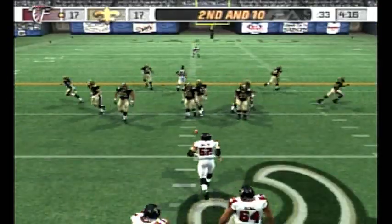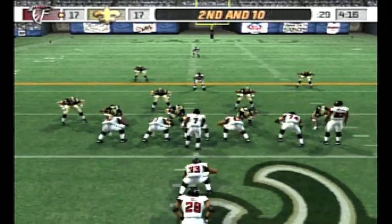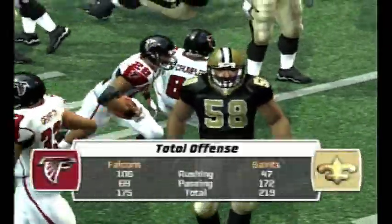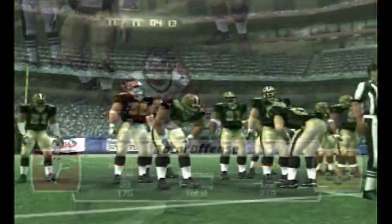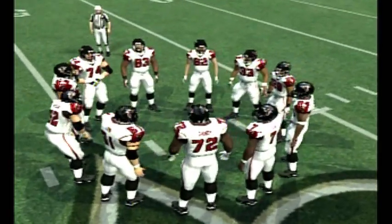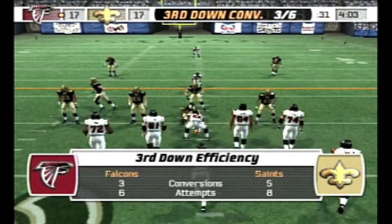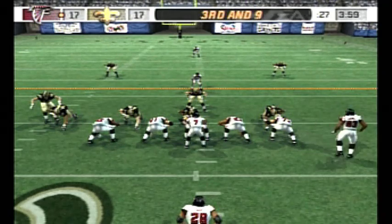Second and 10. Ball on the 43-yard line. New Orleans lines up in a 4-3. Thomas is there for the tackle. Takes it up the middle for a yard or two. Third down on the spot they'll have to reach for a first is the 33. They've done very well on third down to this point.